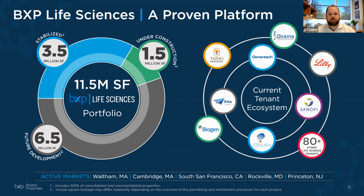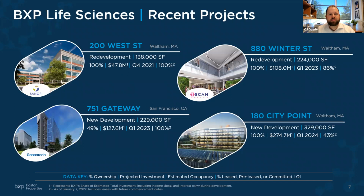And really that growth is in service of our existing and growing ecosystem of tenants in various regions across the country, Boston being our largest for life science, followed by San Francisco, and now here in the Rockville, Maryland area. And so you see some of those listed on the bottom. And then a couple of projects in other regions that we have underway, many of which are now fully leased to one or more tenants. But these are sort of a smattering of some of the life science projects that we have going in other parts of the country.